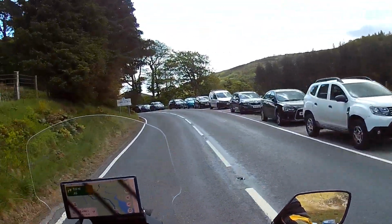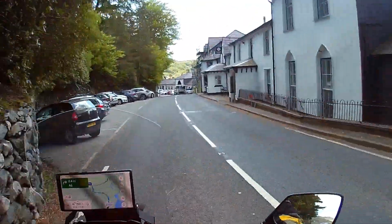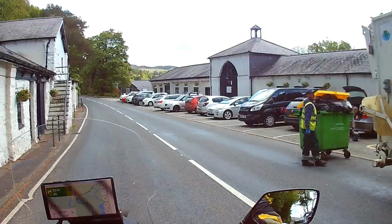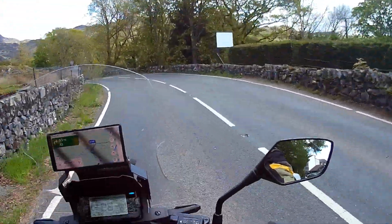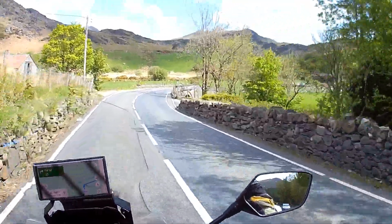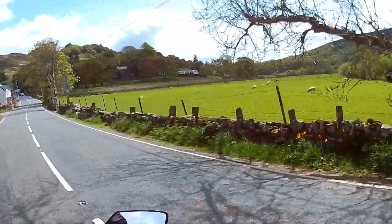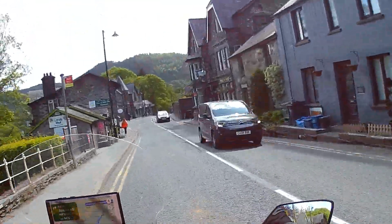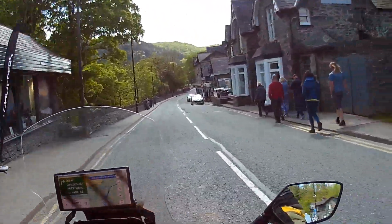Oh, adventure weekends, probably. Capel Curig. We'll whiz through. Nice bridge, river, stream even, sheep, Betws-y-Coed off to the left, and we're going off to the right on the A5. So we're just coming in to this little village, and we're going through and out on the A5 to Llangollen.